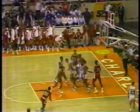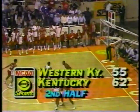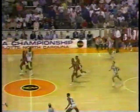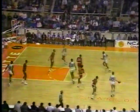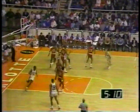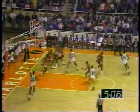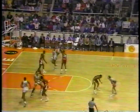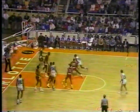And they do. Billy Gordon, the only senior on the club, no longer playing in Lancaster's shadow. 7-point game, 5:17 to go. Bennett back to Harden. Gordon now has 12 points. Johnson, the leading scorer for Western, with 19. And the Hilltoppers playing pressure defense just as hard as they can go. 5 minutes even left in this game.